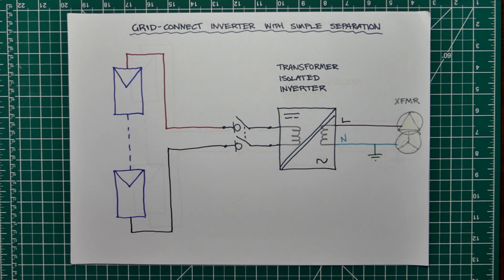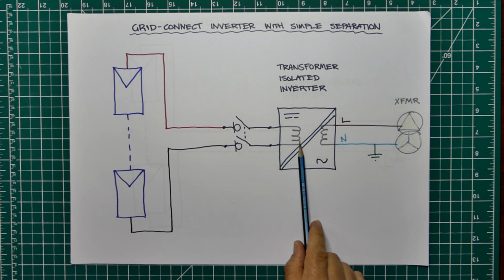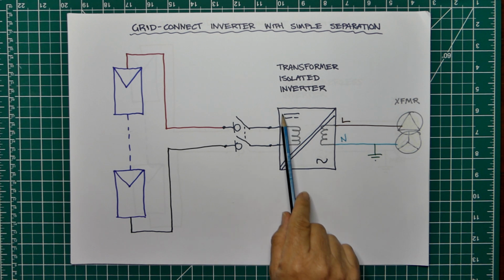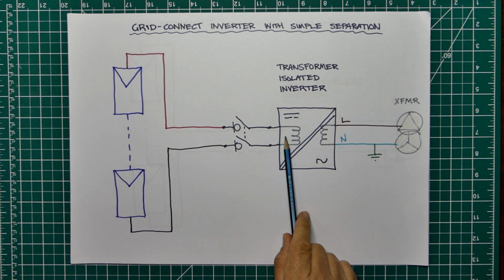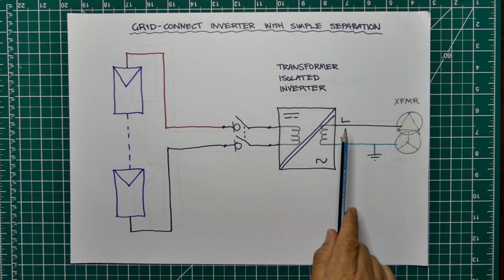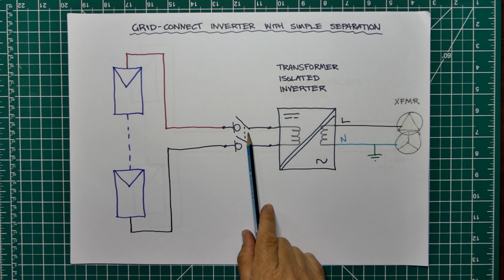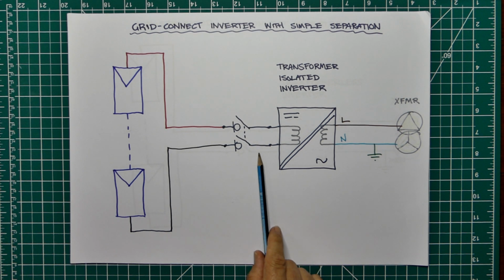So here we've got a grid connect inverter of yesteryear. Now I say of yesteryear because it's only got simple separation, and simple separation is where there is an isolating transformer between the DC side. I mean, there's a whole bunch of electronics in here I haven't drawn, but on the output of the power module there is a transformer that isolates the grid side from the PV array side. And therefore, the PV array will notionally be a floating PV array, unless it's functionally earthed, which really there's no good reason for. No one would do it anymore.